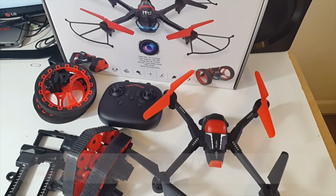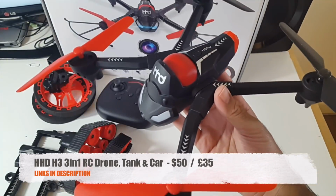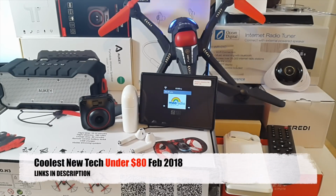That was the H3 3-in-1 radio controlled drone, tank and car. An amazing product, lots of fun, great value for money, and for the price you simply can't go wrong. So there you have it, guys. That was the coolest new tech for under $80, February 2018.